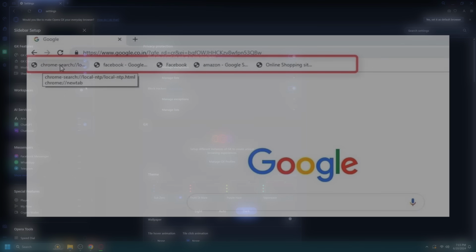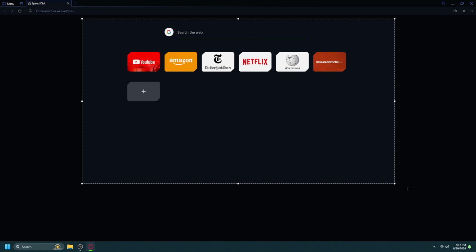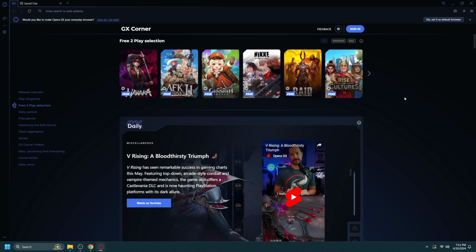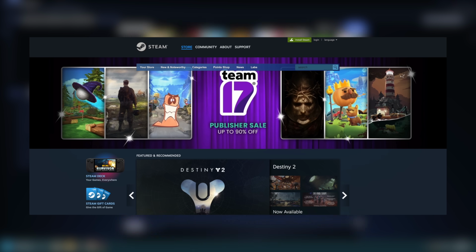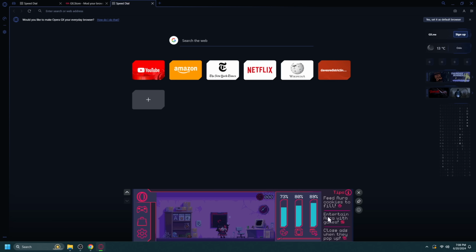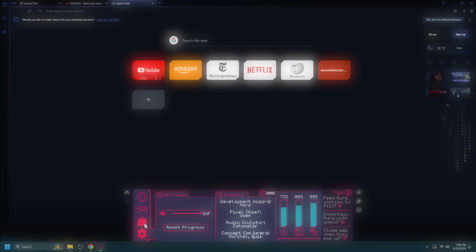Sidebar? What's wrong with a bookmarks bar? Screenshot tool? What's wrong with your OS's screenshot tool? Gaming section thing? Don't standalone websites present this information just better? So after a few days of using Opera GX again, the word I have to describe it is just why.